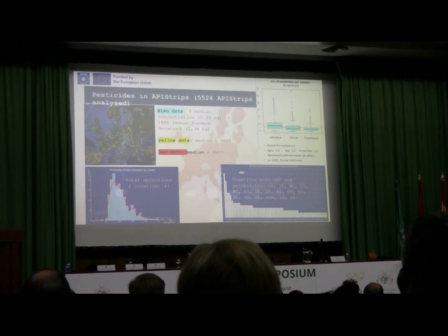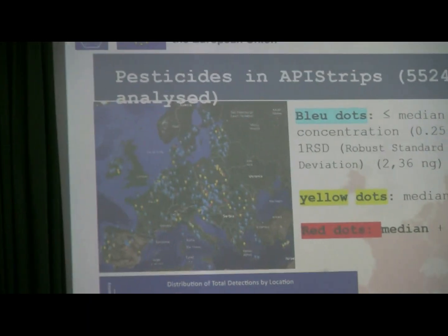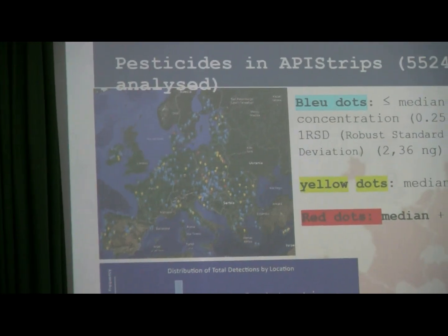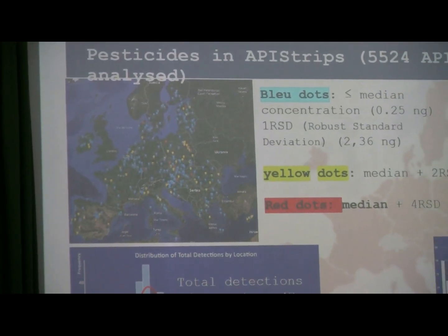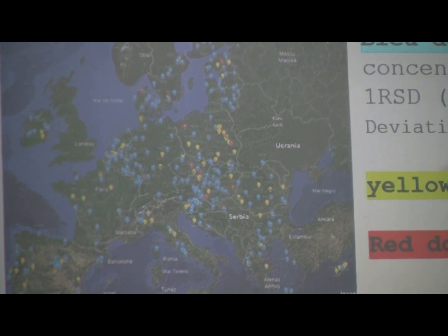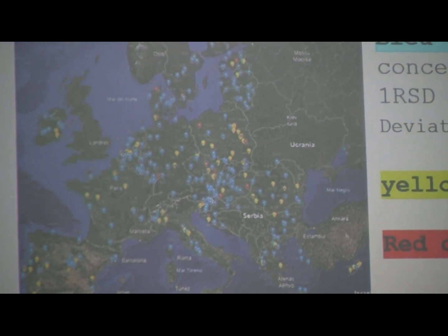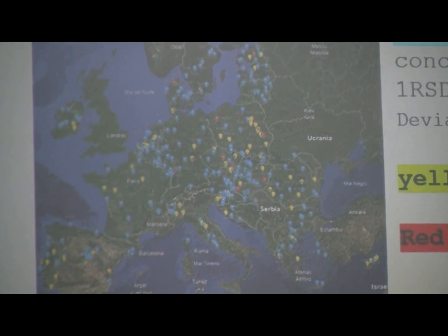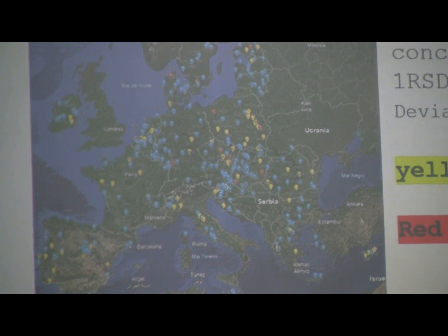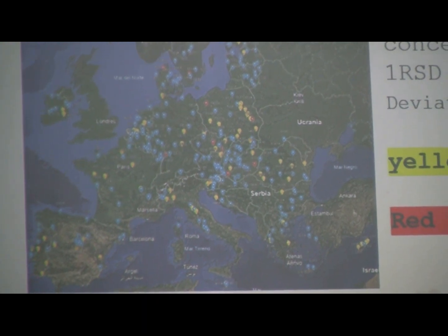On the left hand, you have our dots, and this shows where we have our medium concentration. Every dot, there are 315 dots, are apiaries, and the blue dots have the medium number, which is very low. I must show you it is very low, which the bees bring in. That doesn't tell me what's on the bee, but this is what the bees bring in. And we did find on our api strips, and the blue dots are the average. We have yellow dots, which has the average plus 2 times the standard deviation, and we have the red dots with 4 times the standard deviation. So maybe you see it better, but there are several red dots all through Europe, which means that on these occasions you do have a significant amount of pesticides collected by the bees.